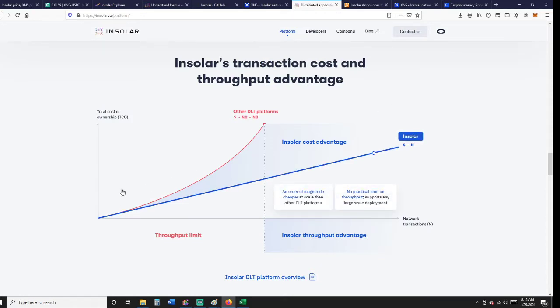Okay, so here's fees. This is what we're talking about. With Ethereum, as your network transactions increase, so does the total cost. So your fees, you can see, start to curve up, right? InSolar expands their network horizontally and vertically so that it stays linear. So InSolar's cost advantage is the fact that it tries to keep costs linear instead of letting them get out of control, right?